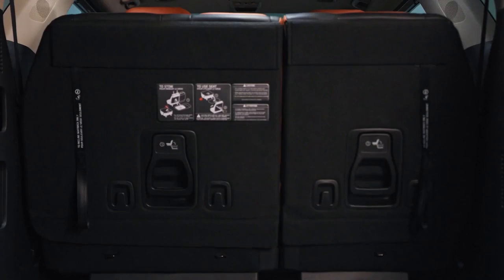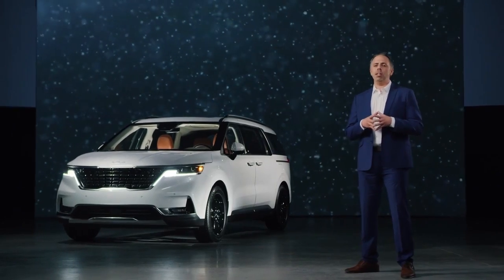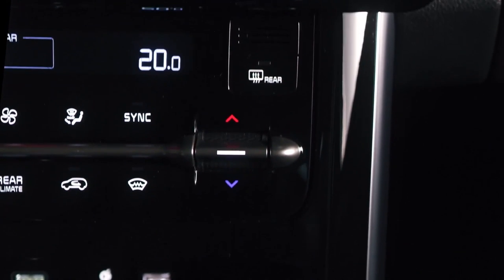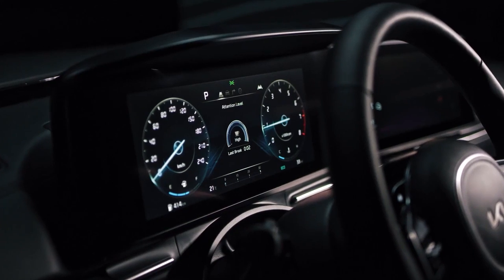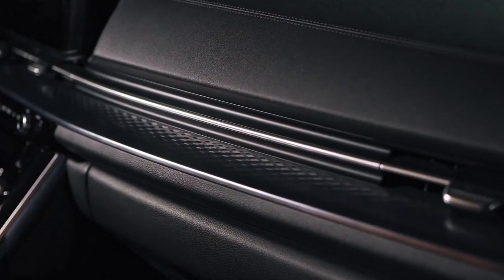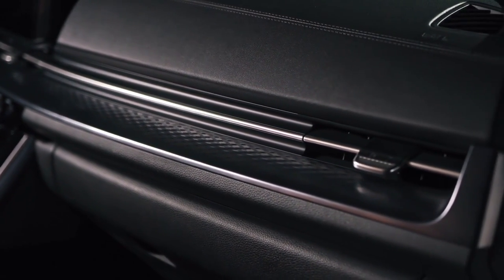And we didn't cut a single corner on the interior either. Carnival's interior is packed with sleek design elements and high quality materials. The simple center fascia takes on a modern, futuristic image with premium high gloss black materials. The panoramic dashboard includes an available 12.3-inch instrument cluster and equally large infotainment system attached in a seamless, curved design. A chrome line runs the length of the dash with slim metal air vents integrated just above.